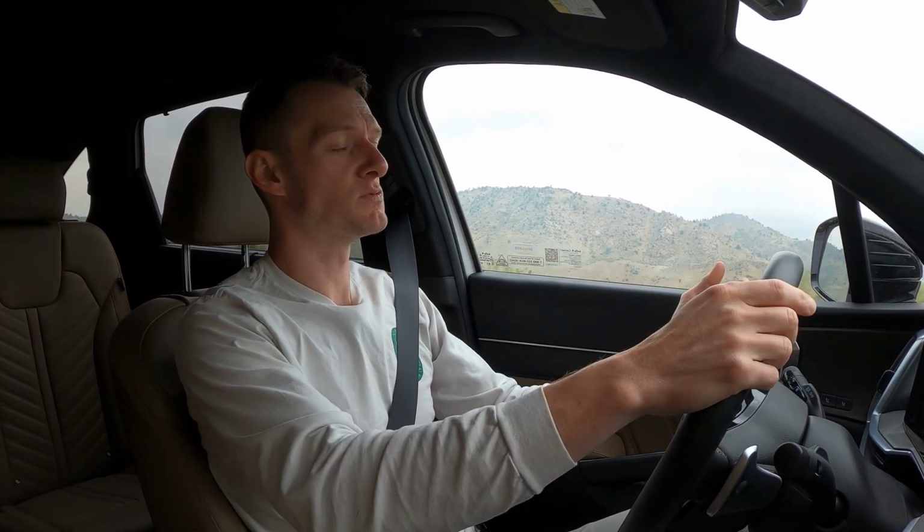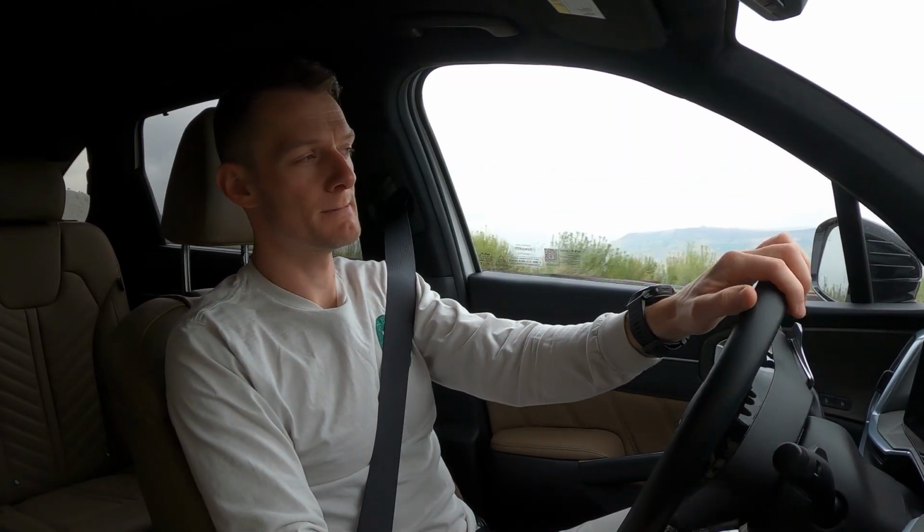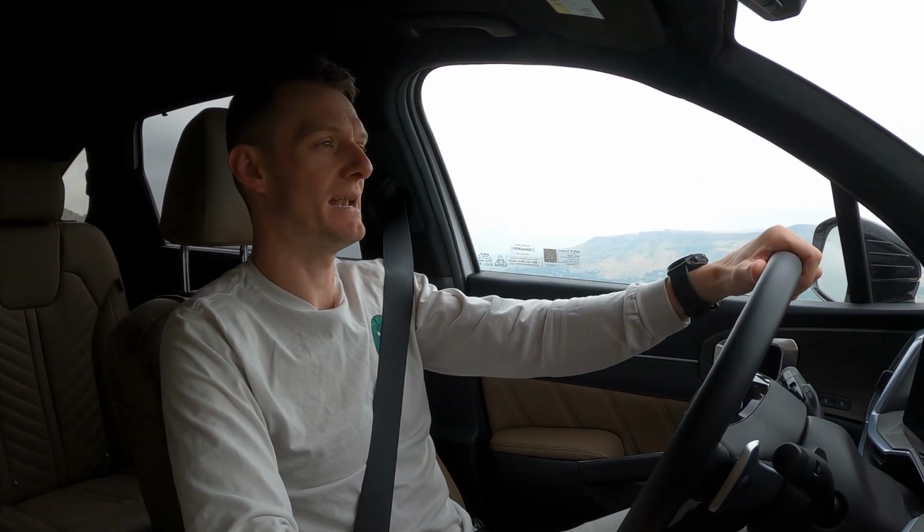I can see why I see so many on the road. Everything works really well. It's comfortable, it's quiet, it's relatively fuel efficient, and hopefully they figured out some of their reliability issues that they've had in the past.